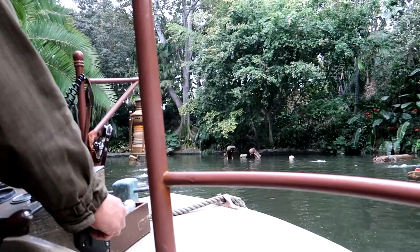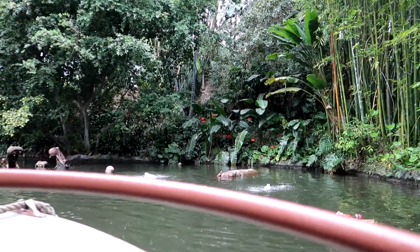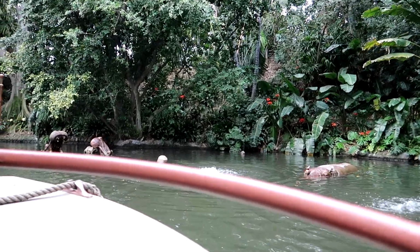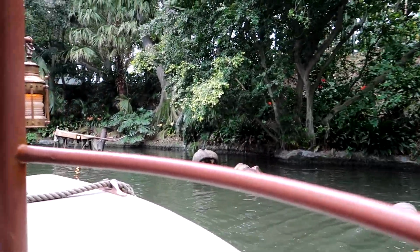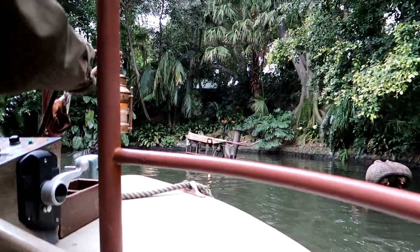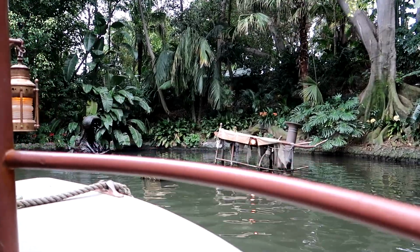We are now entering the hippo pool. These creatures are very territorial, very dangerous. When they wiggle their ears and blow bubbles, they attack boats and sink them. Just like this one! Let me try to scare them off. Kids, come here. Oh, look, I did a good job. I scared them.